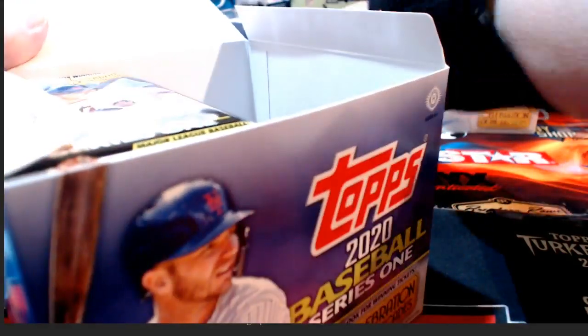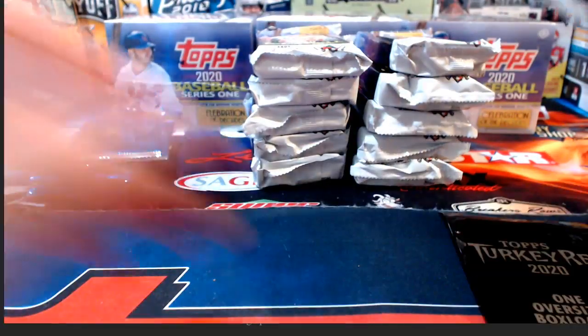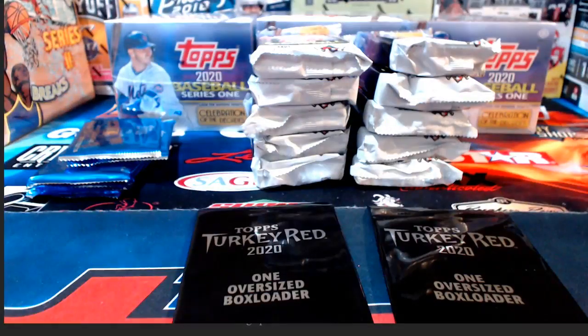It's our silver packs, adding over there to our little housekeeping area. We'll find out who our turkey red. Ooh, woohoo! We got 2 turkey red box loaders in there. Haha. Somebody messed up. We got an extra one. That does happen every once in a while.